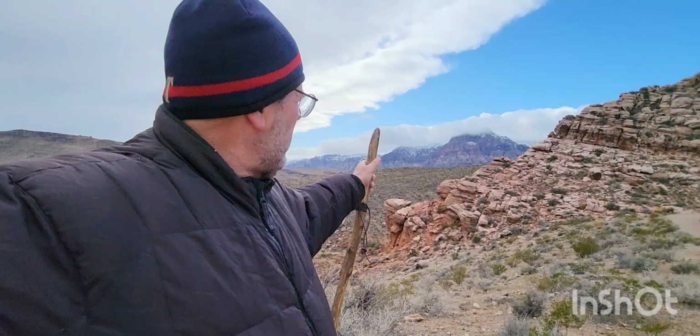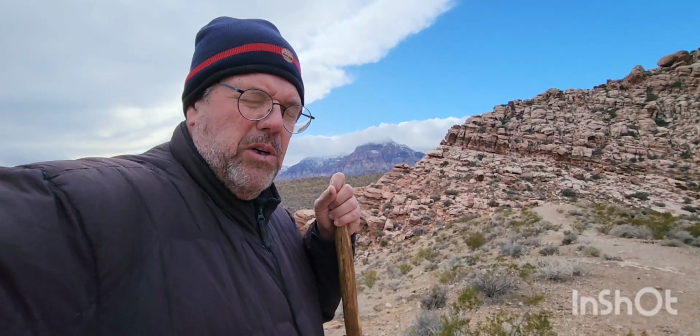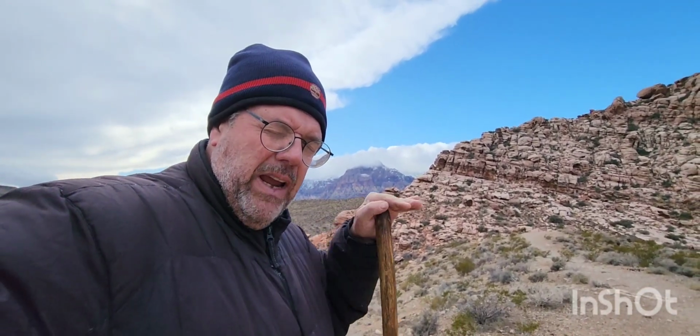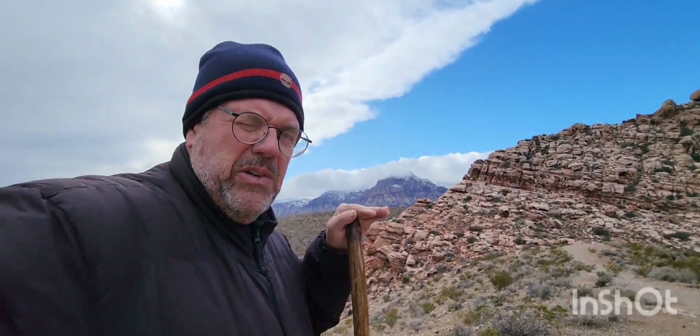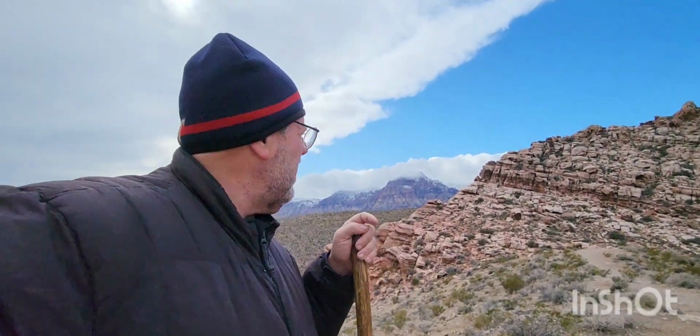So what I was saying was, behind me, the stripes in those rocks in the distance, they call that Rainbow Mountain. And the reason they call it rainbow is when the sun hits it, it's different stripes of gray, tan, red, really interesting colors. And when there's snow on the top, it's amazing. Now there's snow on the top, but the sun's not hitting it right now today.